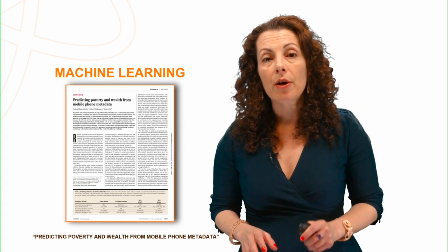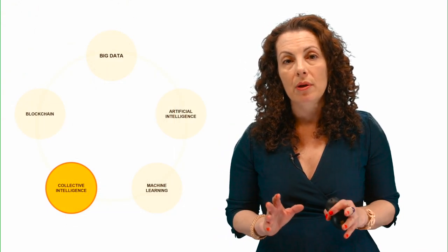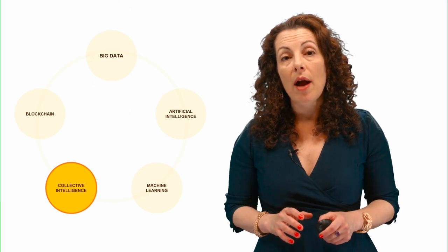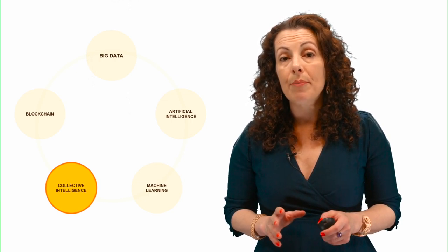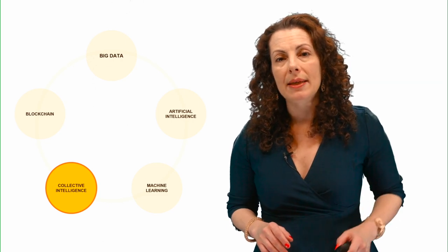Okay, fourth on our list of technologies is the category of tools known as collective intelligence. Although it receives less attention than AI, collective intelligence describes how groups of people and machines assemble in ways that lead to advances in intelligence. Let's start with an example.